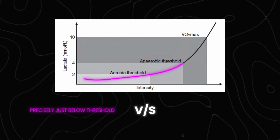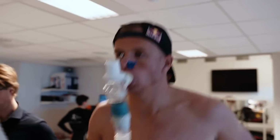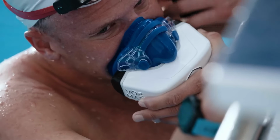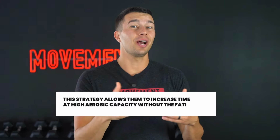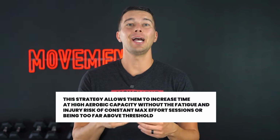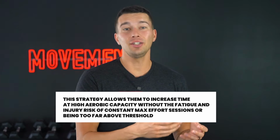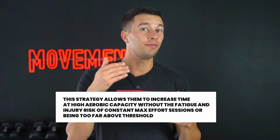Okay, that's all a really fancy way of saying that it's a much different stimulus to be precisely just below threshold versus drifting above threshold. Norway's athletes are spending a ton of time in that steady controlled zone around 75% of VO2 max where they're just below threshold. They're logging long hours at this moderate intensity, and this strategy allows them to increase time at high aerobic capacity without the fatigue and injury risk of constant max effort sessions or being too far above threshold.